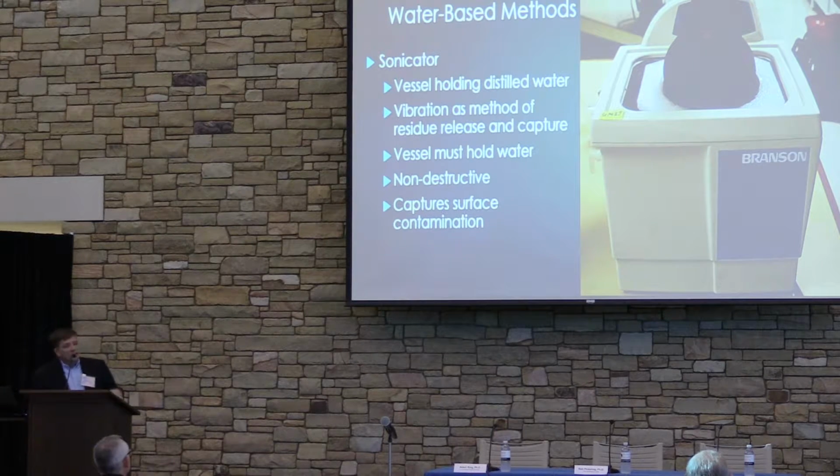As you can see from the picture, it doesn't project that well, it's a bottle, and it's in this container, it's floating on the water, but we've had to develop some elaborate things to make sure it doesn't tip over. So it's actually sitting in a little plastic pan that you put pots on from plants, and it's in a little piece of styrofoam so it doesn't flop over. There were many nervous moments with the curators and collections managers here at the Gilcrease as we floated various precious objects in strange ways like this. Again, it requires that it hold water, and it does capture surface contamination. So these water methods are non-destructive, but you get whatever's there.